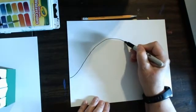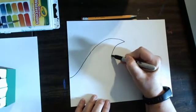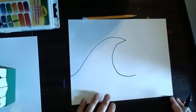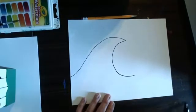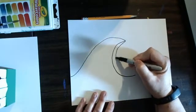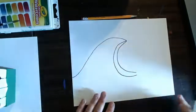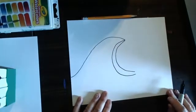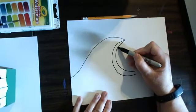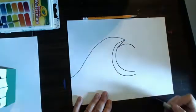So you should be up top. Now we're going to go back toward that curved line and then make a smaller curved line like that, like the letter C, capital C. Then we're going to make a smaller one right next to it so that you have the form of a wave, so it looks three-dimensional. Okay, now we're going to do a little bit smaller. So start right here on the wave, and we're going to make a curved line over the top like that.